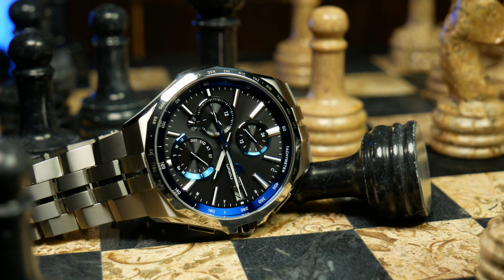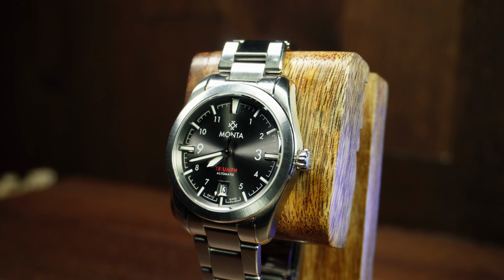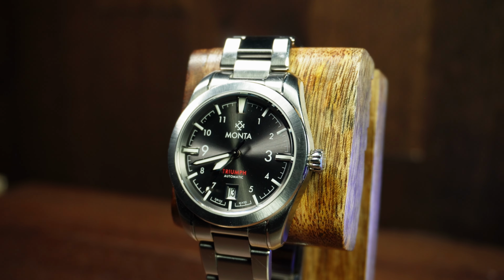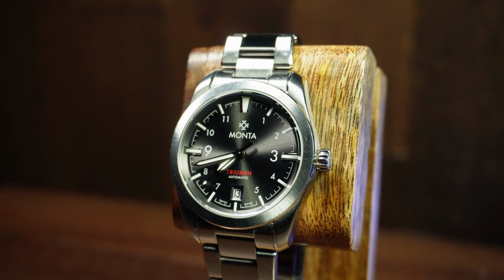Now, while I prefer the more dressy field watch, just because that's kind of my style, the bottom line here is that you want a watch that really straddles the line between dressy and casual. A bit of a hybrid, so just pick your favorite. And lastly, we got the digital beater.